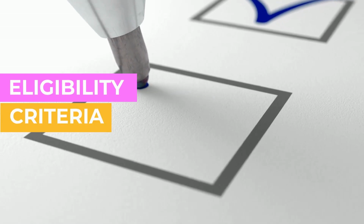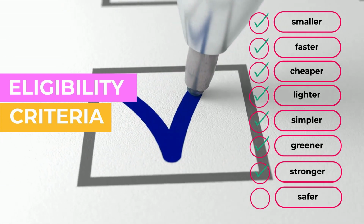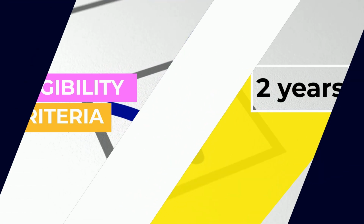Companies of all sizes can benefit, whether they're making a profit or not. Eligible activities can include advancing technology, products, or processes. Claims can be made for the current year and retrospectively for 2 previous years.